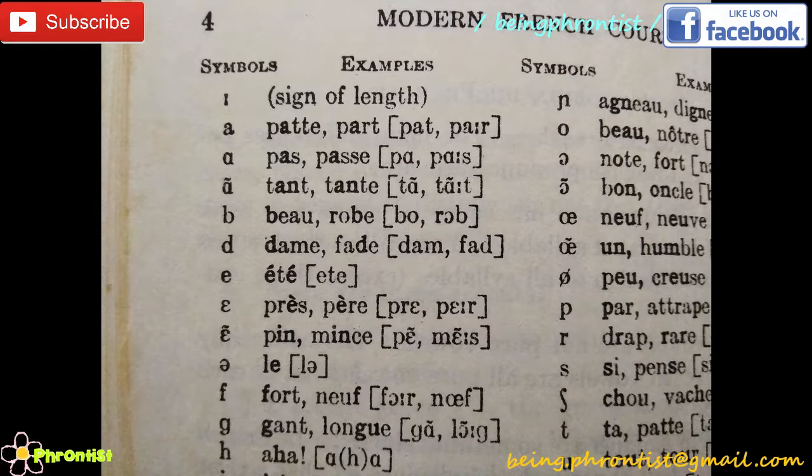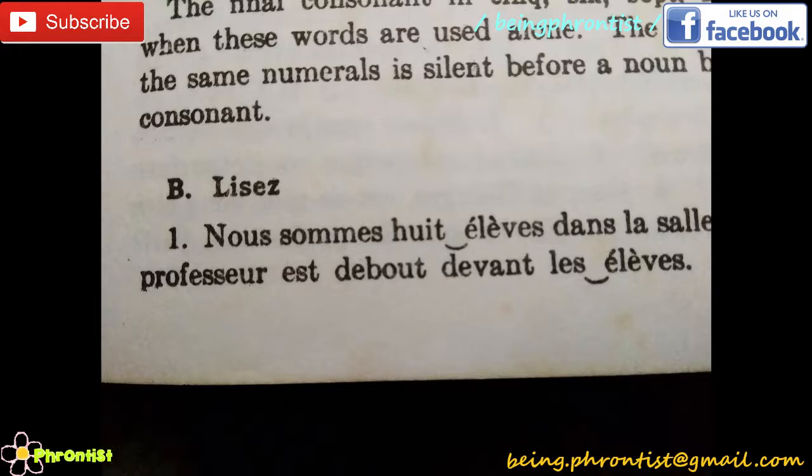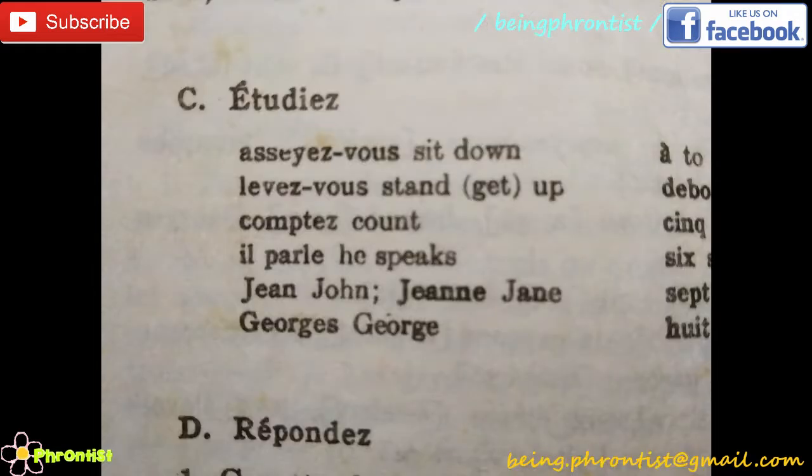As an example, we have section A called Prononcer, which means pronunciation of given French difficult words. Next comes section B called Lisez, which means let's read. And yes, read loudly. Only then you will be able to speak French properly. Section C is called Étudier, that is to study and learn new difficult words.